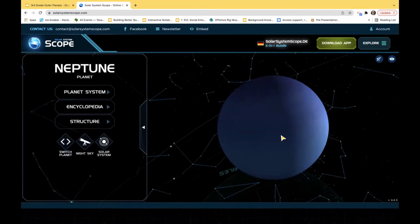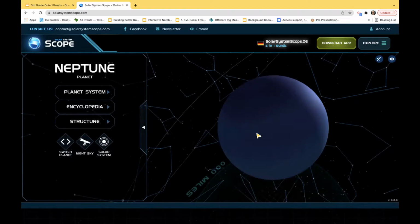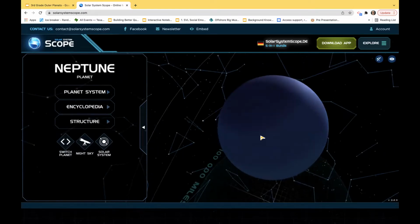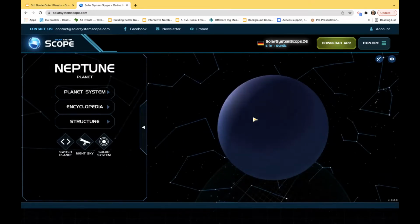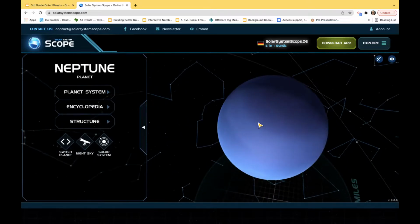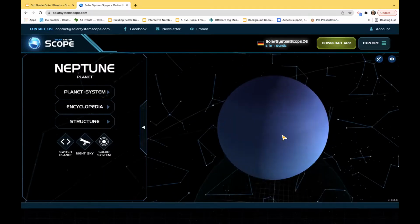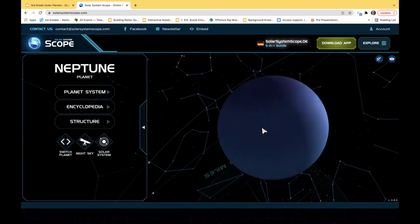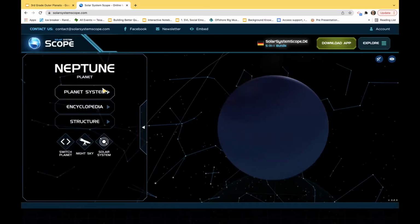Neptune is super cold. It has lots of heavy, super fast winds, and it has short days as well. But it has a very long year. So it takes 165 years to complete one orbit around the sun. It is our windiest planet, and distance-wise, it is 30 times as far from the sun as Earth is.